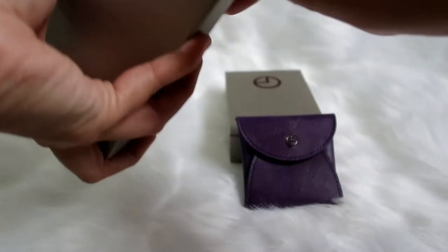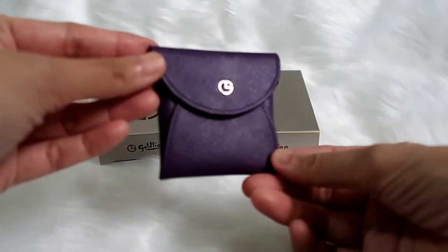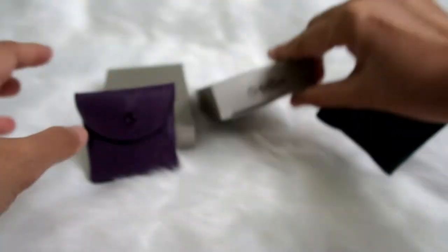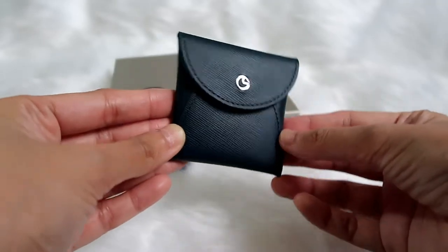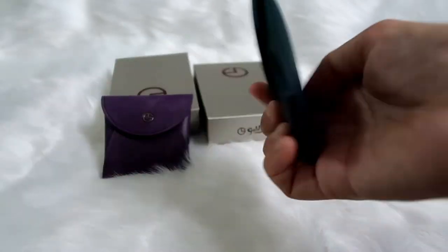So this purple coin pouch looks like that. It's really purple. I hope you can see it. And this one is really genuine leather, and I'm going to show you the second one that I purchased. This is in blue, a dark blue, right? So I'm just thinking, wow, it will match my husband, or probably I'll keep this as a backup.